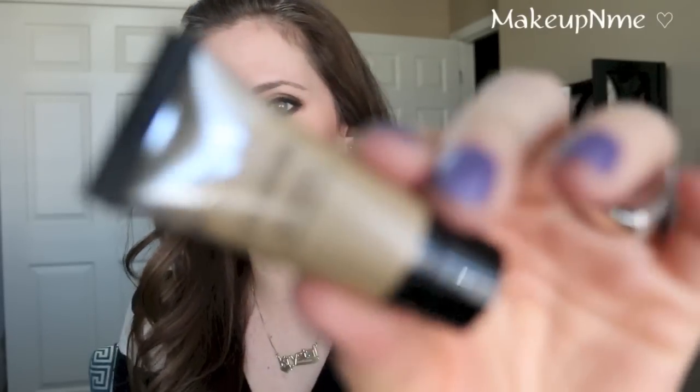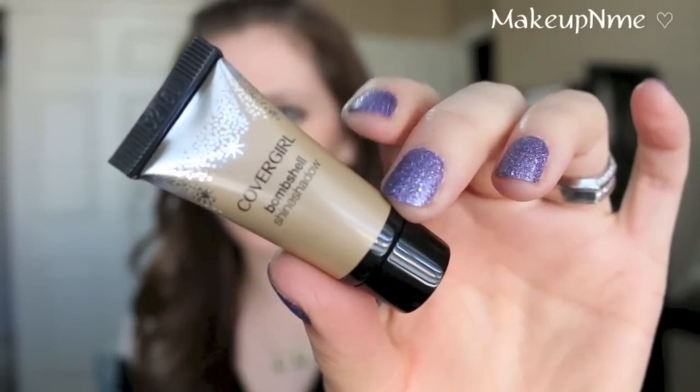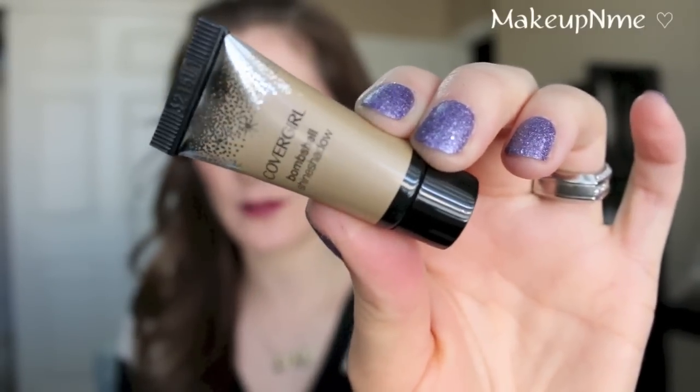So this one's called Golden Goddess. Let me open it here. But here's what the packaging looks like. They're in little squeeze tubes. And whatever the color of the tube is the color that's inside. Alright, so this one is the Golden Goddess, and let me give you a little swatch of that.